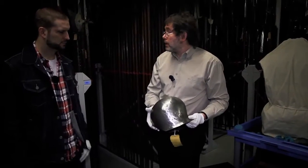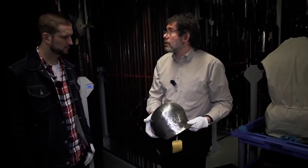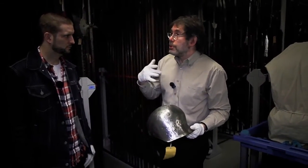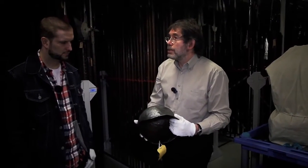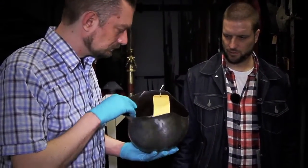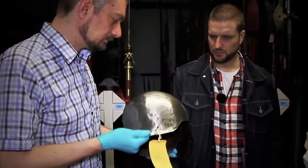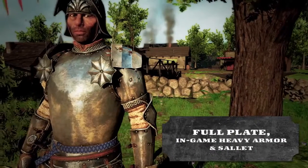Most complete plate armours for the men-at-arms have a helmet called a sallet, and we know what that's like, a wonderful visored thing worn with a bevor which fits onto your plate defences. But this is a sallet as well. This is a very simple, relatively crudely made skull cap, but you still call it a sallet. And this is the kind of thing that the really well-equipped archer or billman was wearing in the middle of the 15th century.